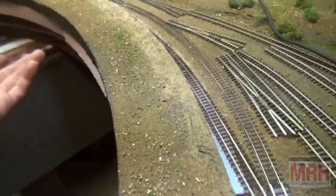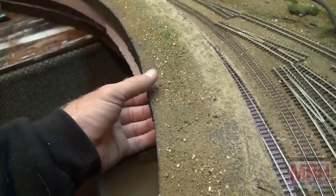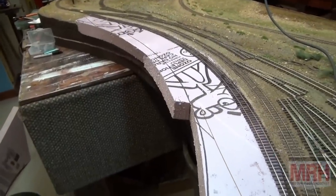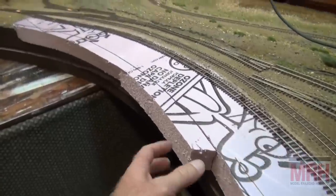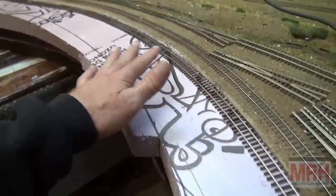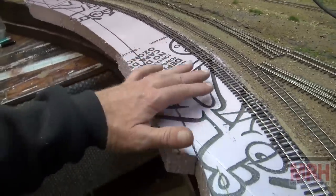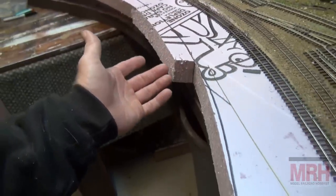I'm putting a siding in here. So I cut out this section of foam that was carved down at a steep angle. I replaced it, just simply cut it out and fit another piece of foam right in its place so that I can lay the siding track here with no hill, with no problems, completely level. So if I wanted to, I could actually put a platform and a small train station or something right here on the siding. Passenger train pulls into the siding, lets off the people.